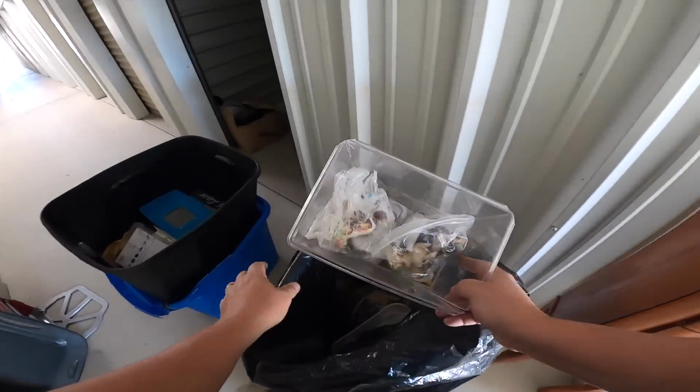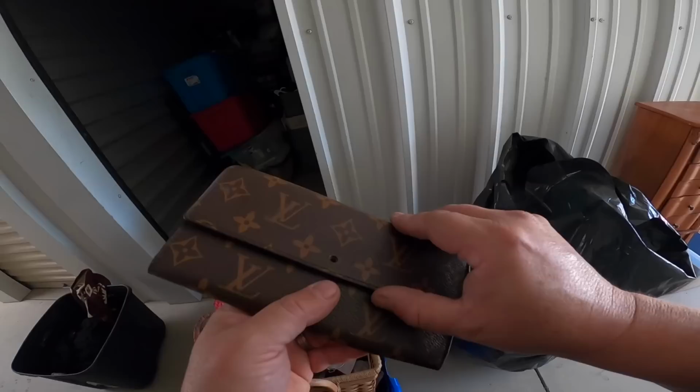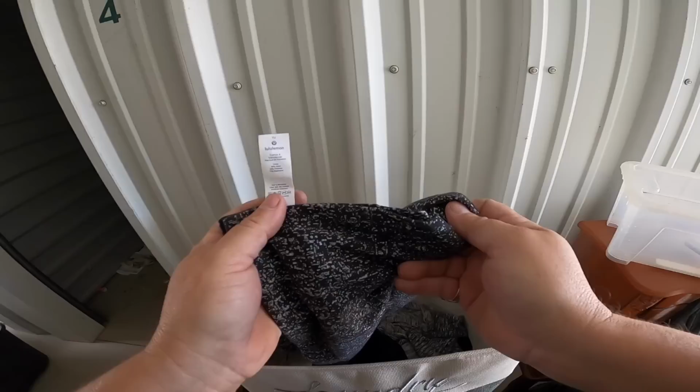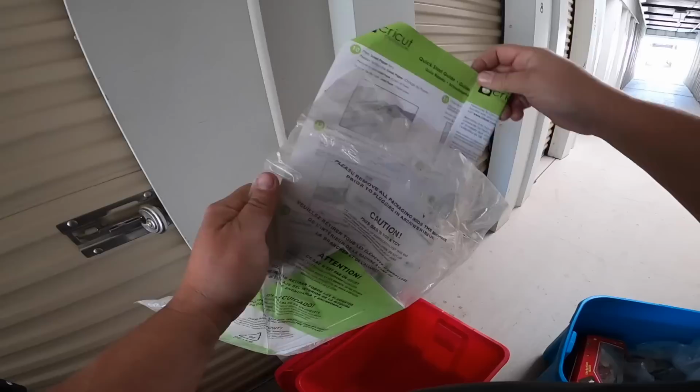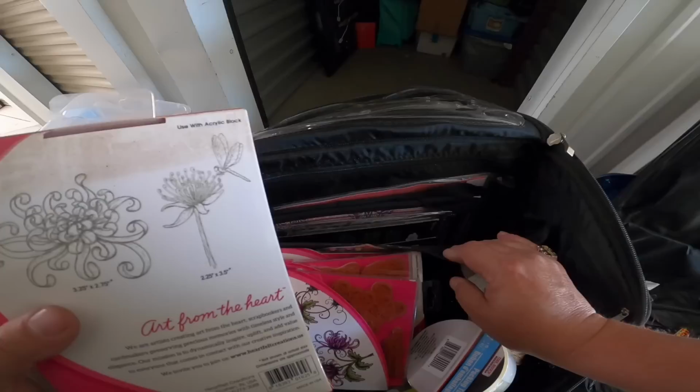I bought a storage locker and found a bag of rocks. Ooh, Louis Vuitton. Is that Louis Vuitton? Uh-oh. Ooh, what do we have here? This is Apple Watch. It says Lululemon. What the heck? That's expensive stuff. Could that be what that is up there? Oh, could that be that? Please be real. Please don't be imagining this. Please don't be dreaming right now. Wow. Okay, this is good, guys. Really good.